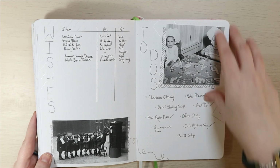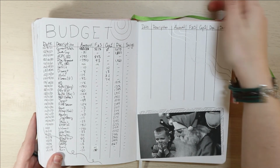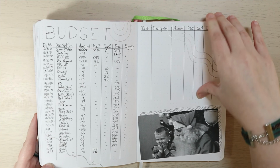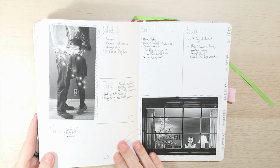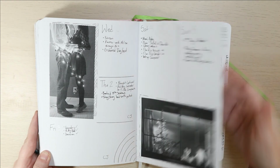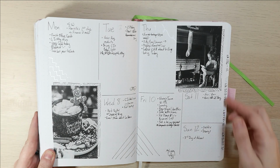Lots of ums. I am sorry, I keep saying so much. My budget tracker here isn't quite finished. As you can see, it stopped on the 13th. I've got to play a little bit of catch up here. And then of course, my weekly spreads. I'm not really planning on doing anything at the end to transition into the new year, since I've already gotten the new journal set up.